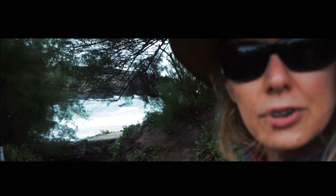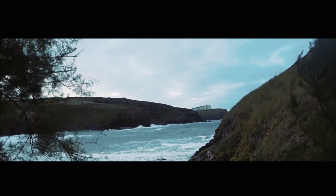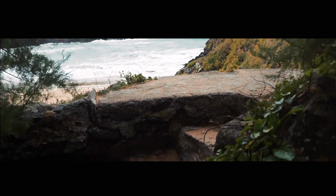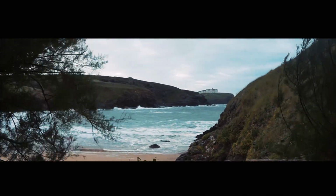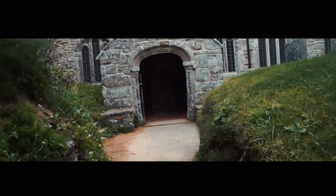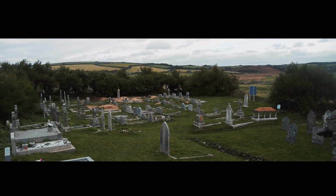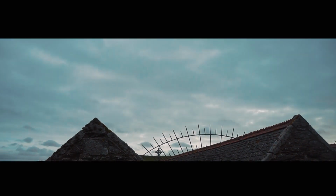There's this little tiny viewing point just behind me, and it's really nice. I'm just going to let you have a look. What a lovely little viewing point. It's a little bit quieter up here, so that's good. I can probably talk to you a bit more now.